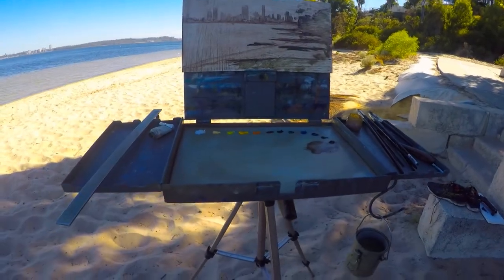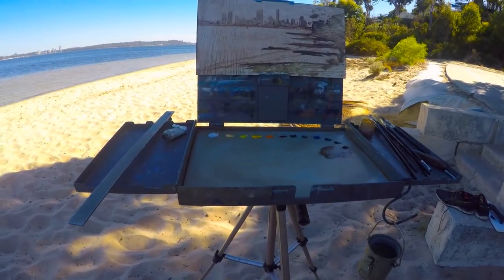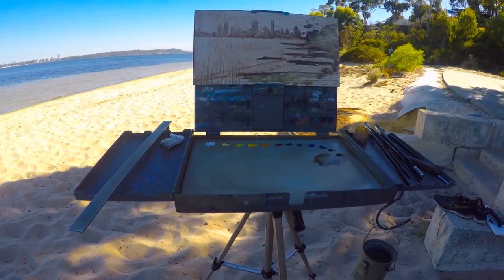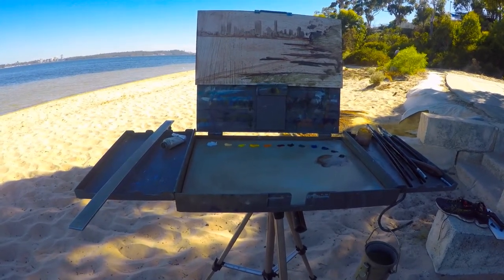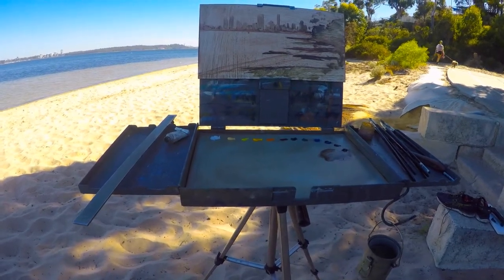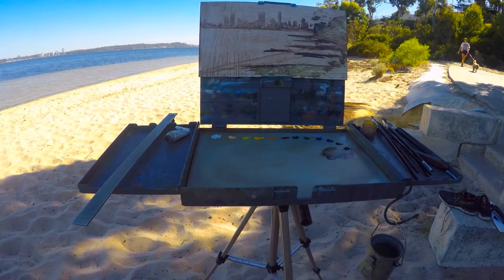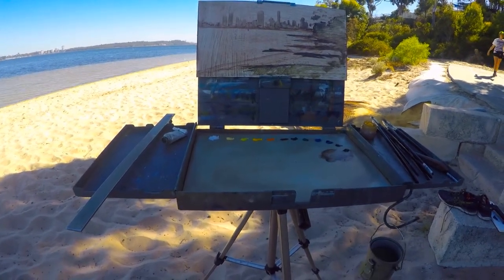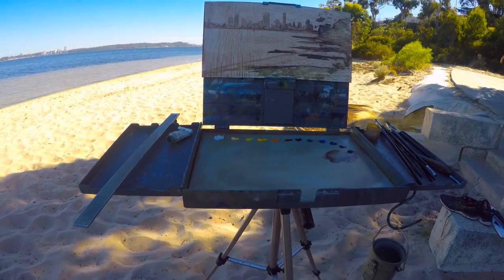Okay, so I've done the primary sketch of this little painting now, and tried to capture the shadows as quickly as I could before they disappear. The sun is moving to the left, so those shadows are going to get smaller and smaller, so I need to be careful not to lose them. I'm just going to go straight into it now before it gets too late.